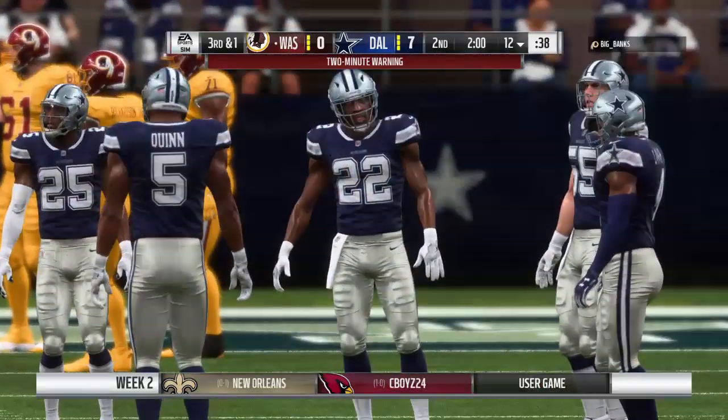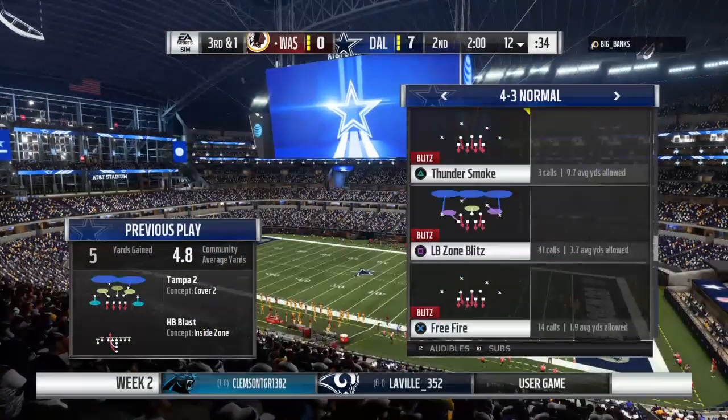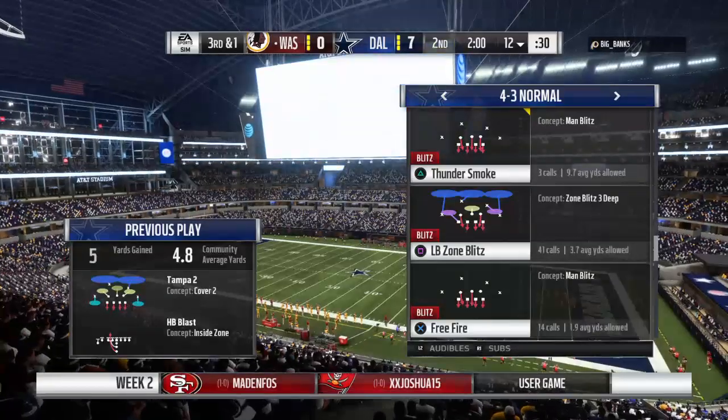He wasn't ready. He wasn't ready. 2 minutes to go here in the first half. We're back to Arlington right after this timeout.